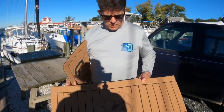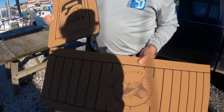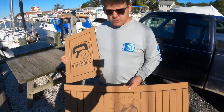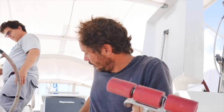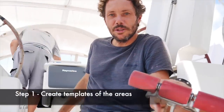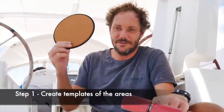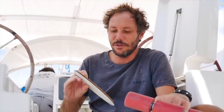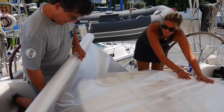This is PE flooring. It's very durable, easy to clean, it's good on your feet, and it will make your boat look fantastic. Awesome. So right now he's laying all this plastic out to create these templates, and then from that they will be able to cut the flooring for our boat. So pretty cool. Stay tuned.